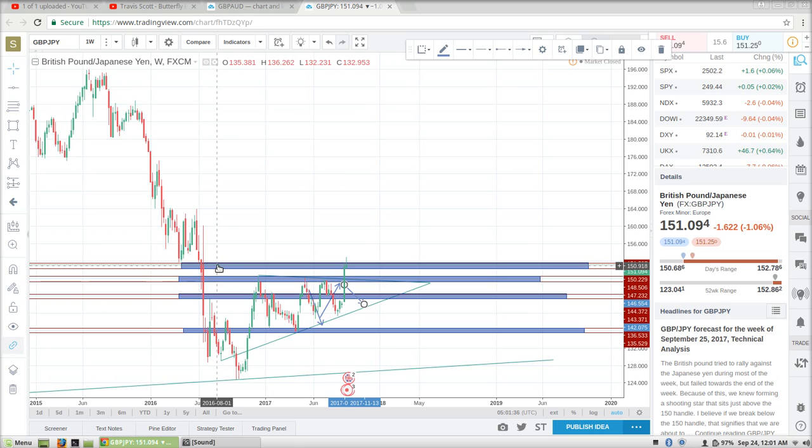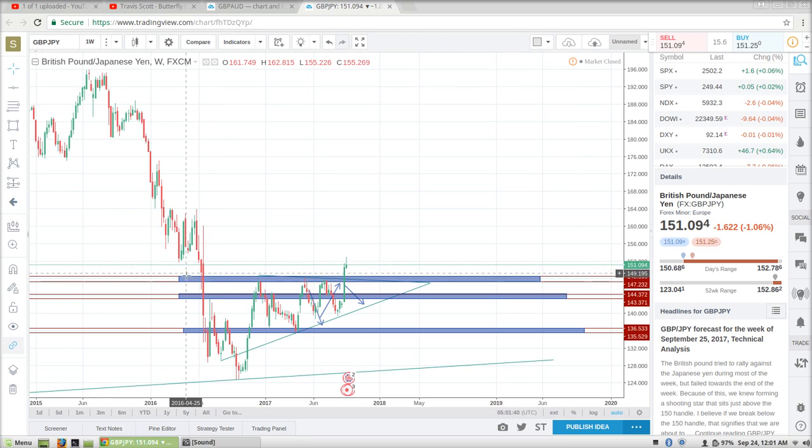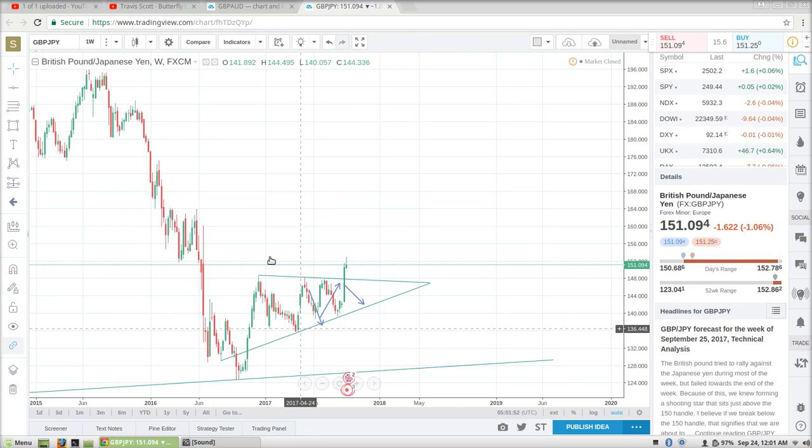So what I'm going to do is take off the blue boxes so it'll be a little bit more clear. And like I said, this was on the weekly chart. Okay, so you're seeing this whole picture right here. And like I said, I did this somewhere in May, I believe. Yeah, May 22 or May 29, around that time.